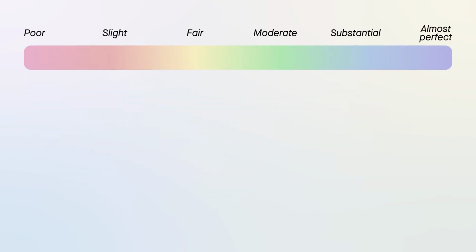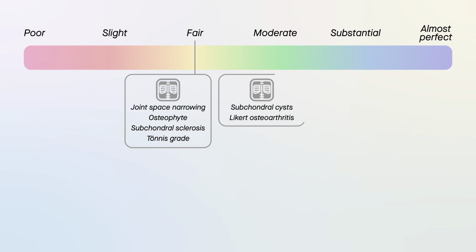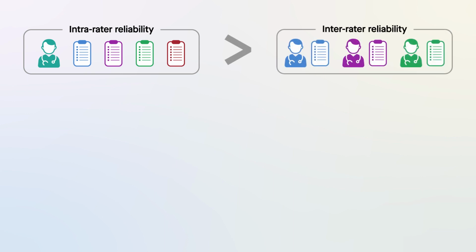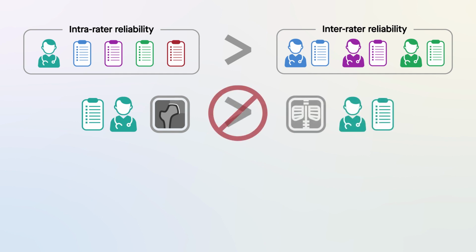Most of the radiograph-derived scores exhibited only fair agreement among raters, including the joint space narrowing, osteophyte, and subchondral sclerosis scores and the Tönnis grade. The subchondral cyst and Likert osteoarthritis scores exhibited moderate agreement among raters. Similarly, all the MRI-derived scores except one exhibited poor to fair agreement among raters, while the subchondral cyst score exhibited substantial agreement. The intra-rater reliability for the same images was generally better than the inter-rater reliability. However, individual raters didn't score any more reliably with MRI images than with radiographs.